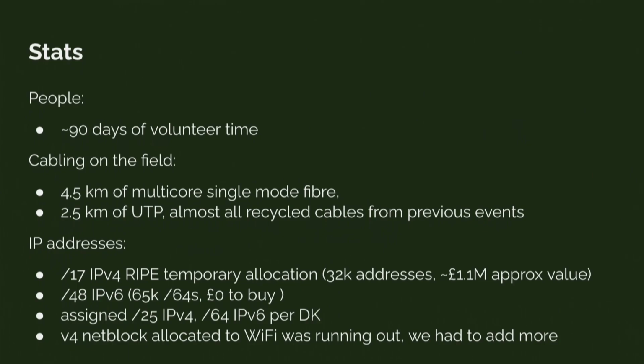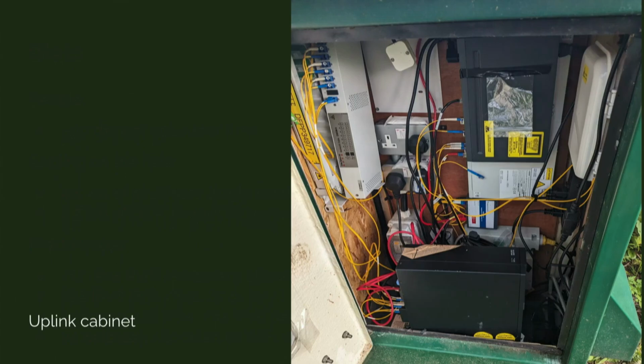There's 4.5 kilometers of multi-core fiber running around the field, hooking up dart enclosures and making sure it all works, and around 2.5 kilometers of Cat5 UTP for running to access points and interdents. This time we had a /17, which is 32,000 IPv4 addresses on a temporary allocation from RIPE. If we were to buy that, it'd be about 1.1 million euros. So we're very grateful to RIPE for the temporary address allocations to make this possible. Our V6 allocation cost us nothing because V6 is free.